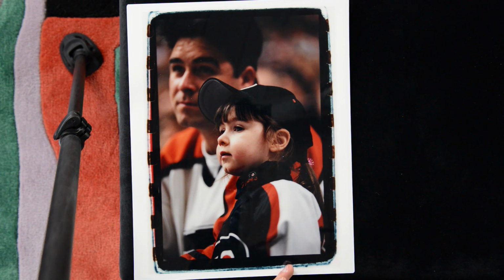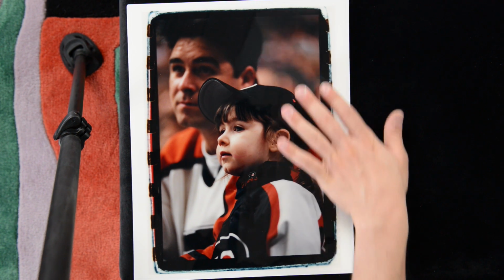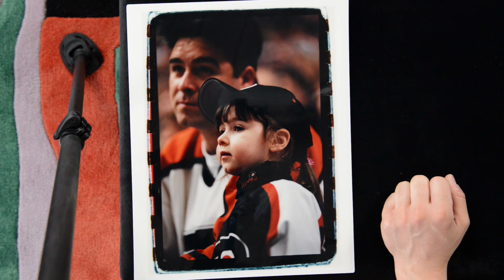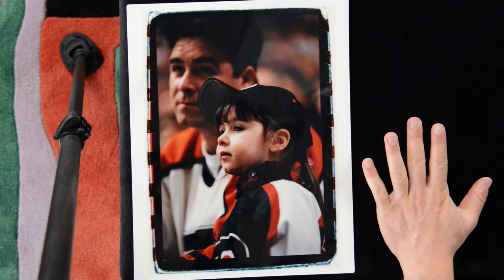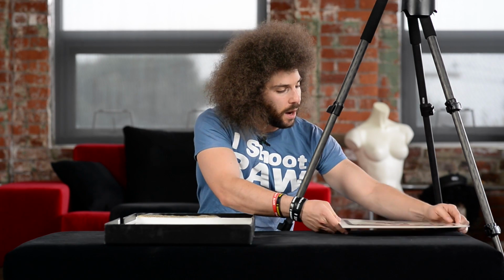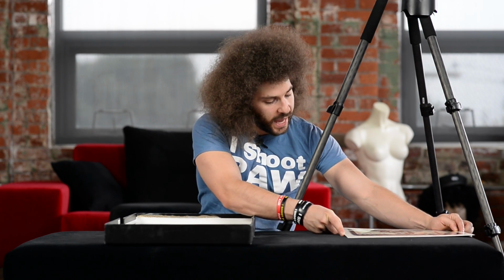So I saw this girl in the stands, and then that was her dad behind her. So you have her in focus with him out of focus in the background. Look how nice that is with the bokeh going on there. I like this image. I think it works very well in this portfolio. Again, it's about telling the story about the game or about what it's like to be at a Flyers game.